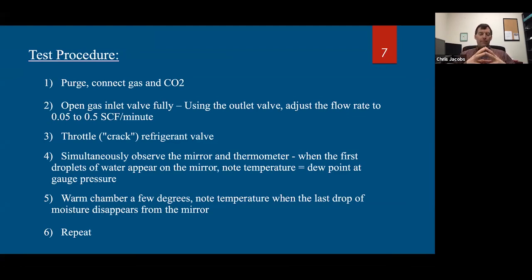And why do we do that? Well, because we want the throttling effect to occur downstream of the dew point tester. We don't want to have the pressure change because we throttled the gas flow before it got into the dew point tester. So usually we adjust the flow rate to 0.05 to 0.5 standard cubic feet per minute. Okay, and if we're testing air, which is the demonstration I do, we set it to about 105 PSIG.